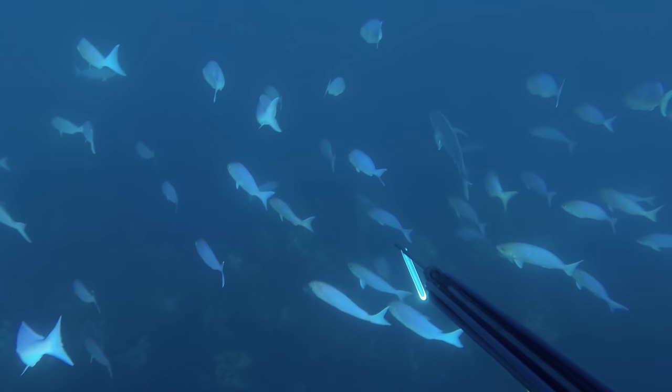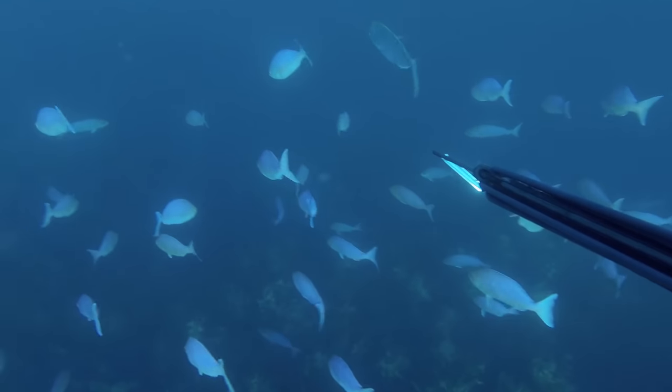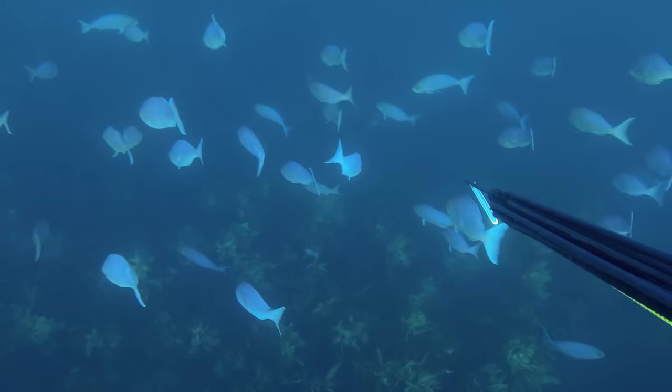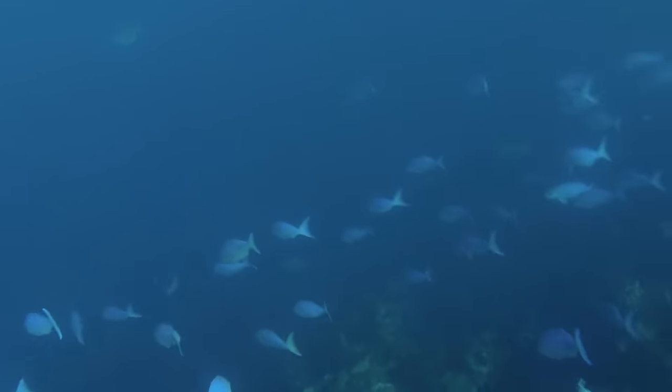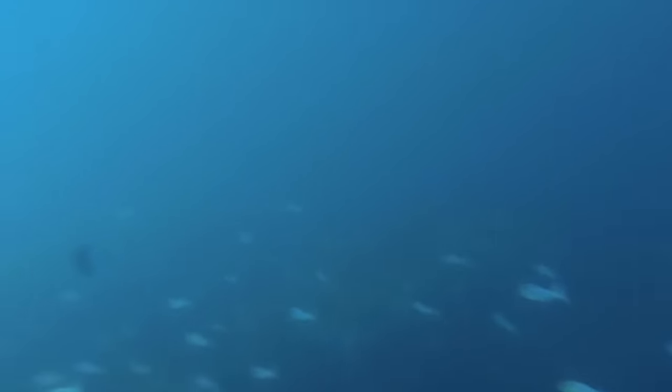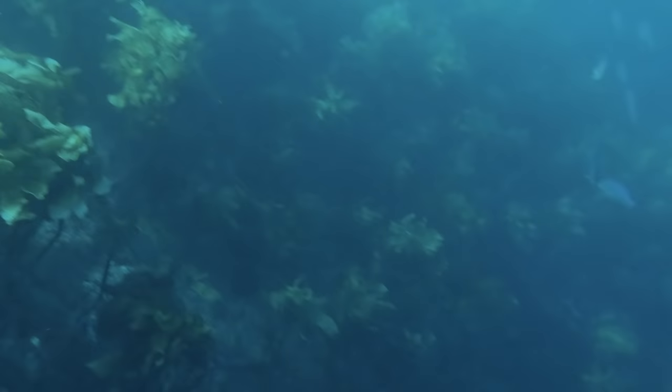Here's a nice trevally, just in the middle here. I didn't spot him until the last minute. Almost got a shot off, but he took off. Very cool diving. Just an amazing sight, seeing so many maomao and fish. A great fishery this far out.